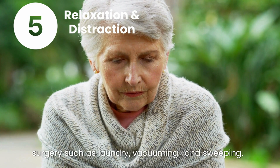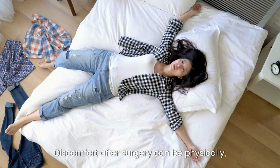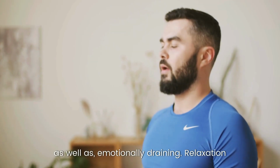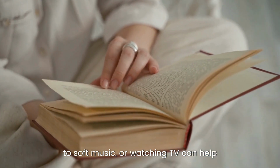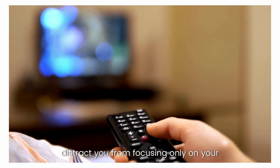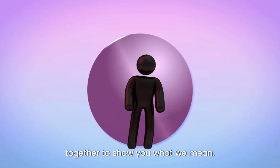Number 5, relaxation and distraction. Discomfort after surgery can be physically as well as emotionally draining. Relaxation exercises and deep breathing can help relax your muscles and reduce your pain. Reading, puzzles, word searches, and listening to soft music or watching TV can help distract you from focusing only on your discomfort. Let's do a quick breathing exercise together to show you what we mean.